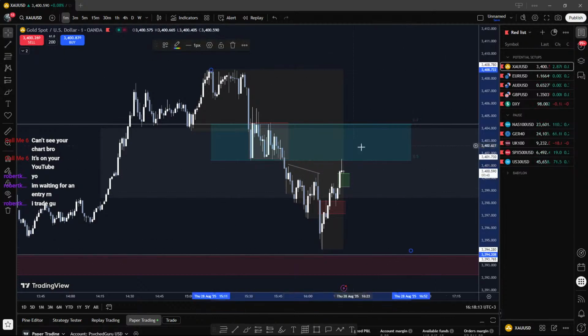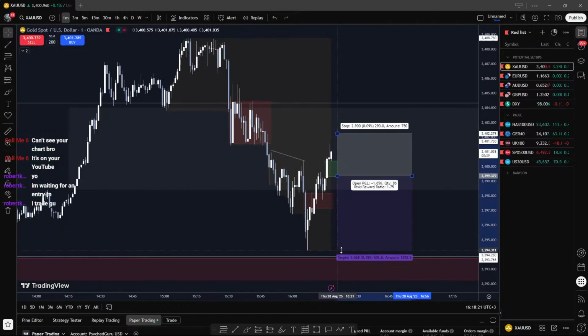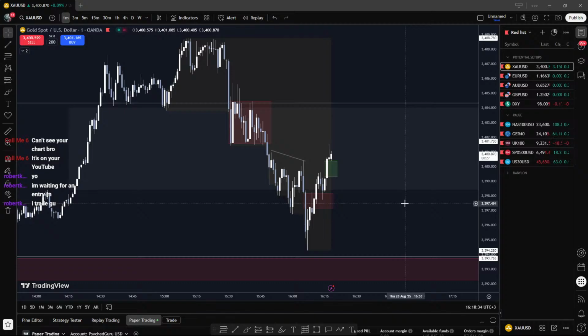So we tapped equilibrium, we made a rebalance. Now we can look at these shorts right here. If we inverse, straight off the bat we can take this. But I would still like a relatively deeper pullback though. I would like to see this mitigated and then we pull back deeper and then we have an entry pattern, because that would really offer us way better. So this is the only trade I'm waiting for today. We're going to see if we have it.